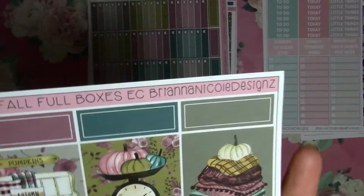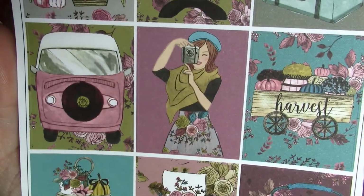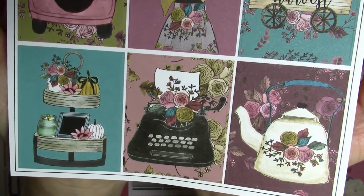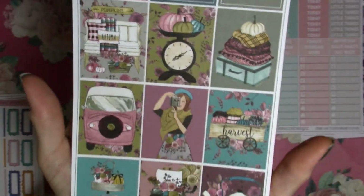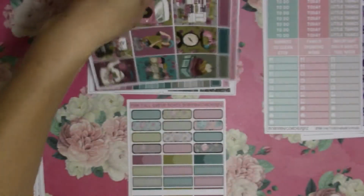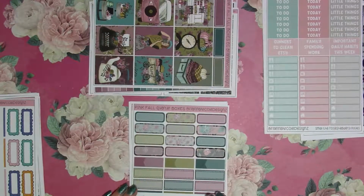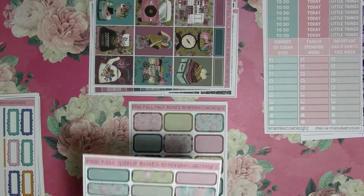Here are the gorgeous full boxes with this kit. I'll try to hold it so you can get a good look at them. But look at these colors. I am not an orange and fall color person. I like the pinks and the greens, so this really works for me. I love these. Here are your quarter boxes.